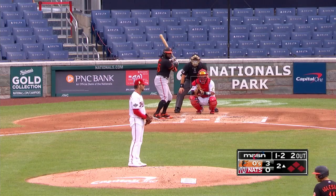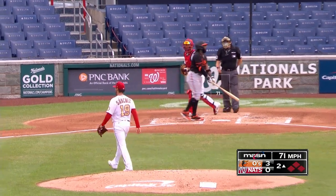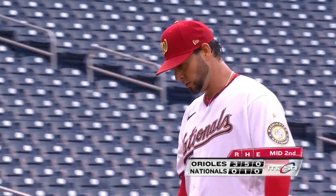Right now, the Orioles are halfway through their second time around the order. That was a frisbee. It was diving. It was darting. Magic Mound visit. There it is. First one of the year. Paul Menhart is magic.